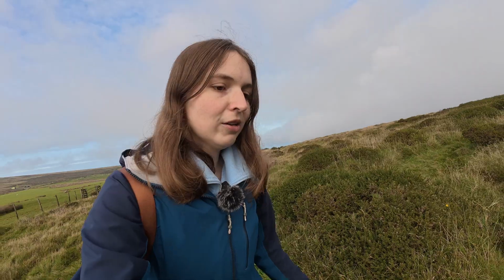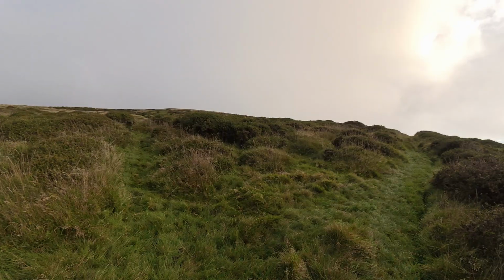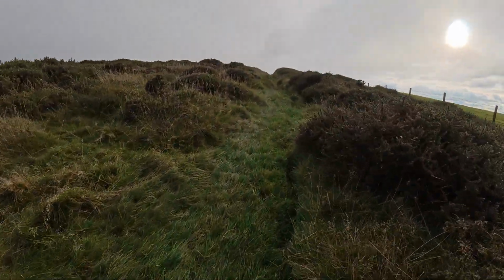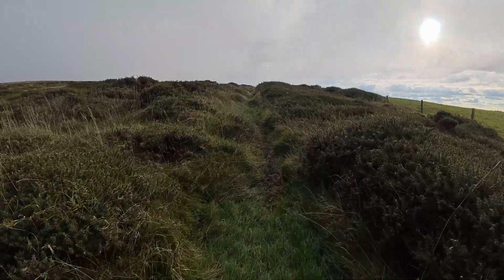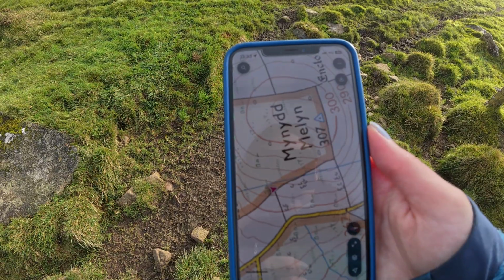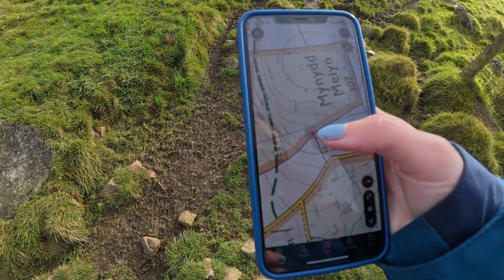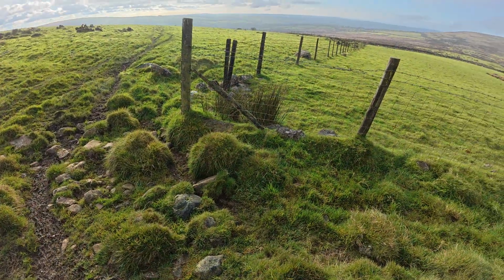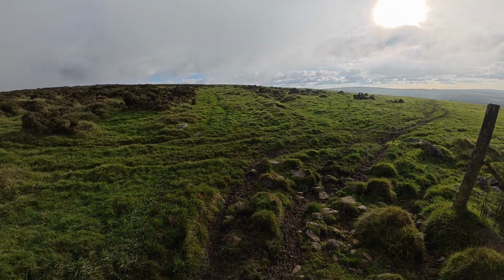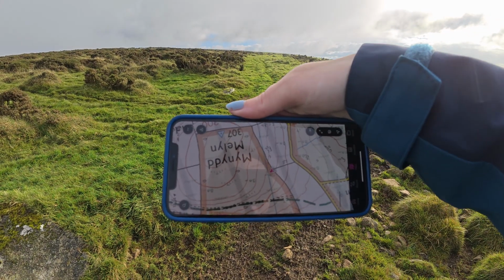I don't even know if that goes to the trig. So we're going to just keep going this way, I guess, and it's a little tiny bit of a steep slope, isn't it? Oh! Which makes it incredibly more difficult to talk, so we'll get to the top. So according to my phone, it's right there. And I'm all the way here by the fence line. But it looks like the fence line goes this way. But on my side it doesn't. So I'm just going to hope and pray. There you go.